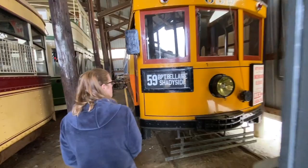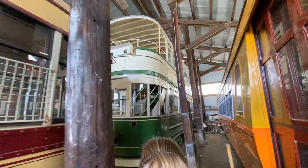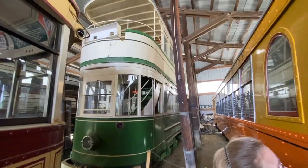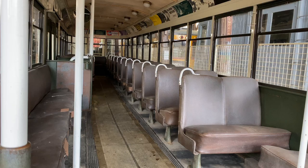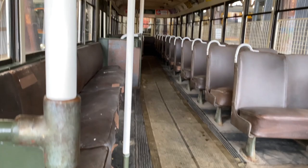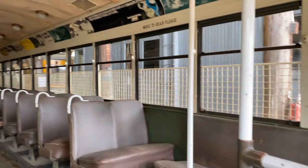And look at this double decker right here coming up in front of us on the left. Look at that. And a lot of these you can go in too. Not all of them, but some of them. The doors will be open. This one has not been restored, but it's in relatively great shape, considering. This one is one of the Boston cars. Yeah, overall, it's not in bad shape.